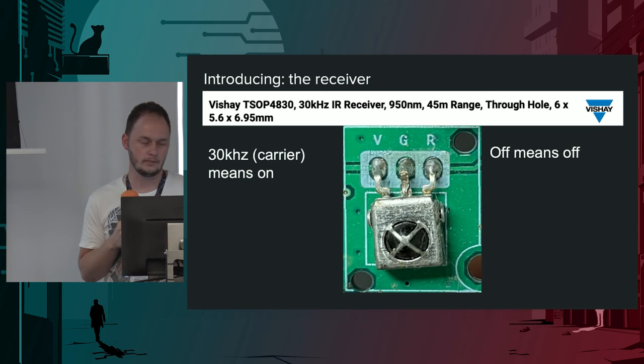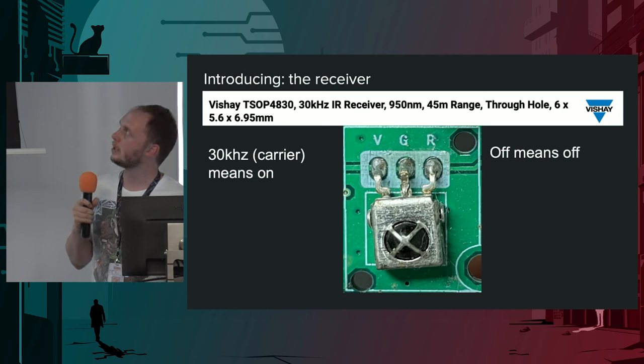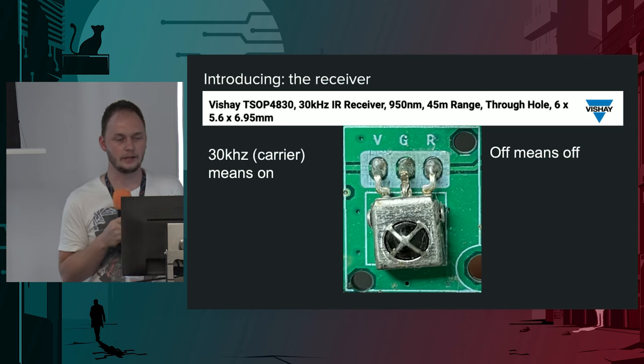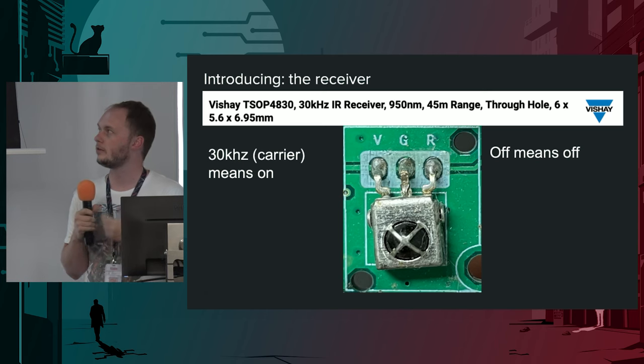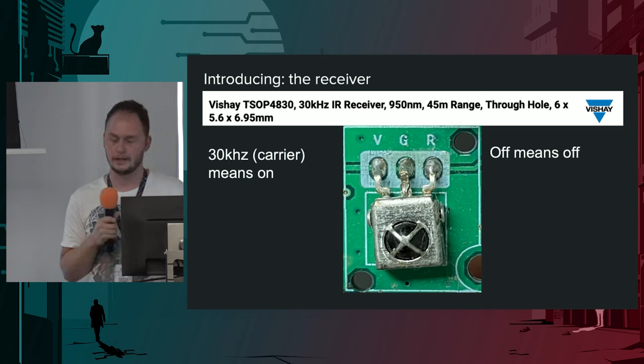And you can see this is sort of the top of the data sheet. It's spec'd for 30 kilohertz. It says 45 meters range. I don't know how they decided that. But anyway, 950 nanometers is the wavelength, which is fine. That's easy enough to get. And this is the thing that deals with receiving the signal.